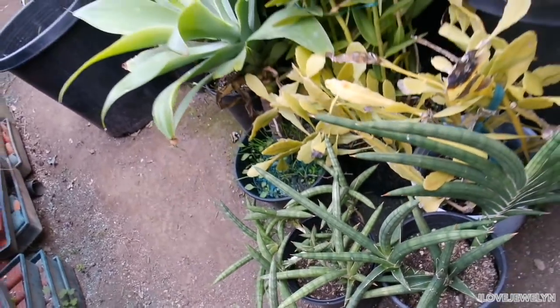These are really cool. Okay. Now, you know you have a good plant eye when you find them. It's like a needle in a haystack.